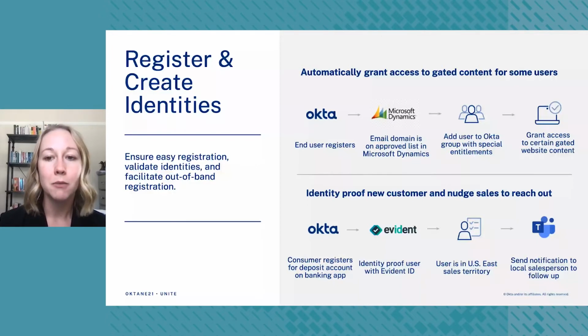On the bottom here, we have an ID proofing example. If a consumer registers for a deposit account on a banking app where they have to prove who they are, we're identity proofing them with Evident ID. That's an Okta partner, but you could really use whatever service you like here. And then we're doing things based on the territory they're in. So if they're in the US East sales territory, we're sending a notification to the relevant local salesperson to go ahead and follow up via Microsoft Teams.